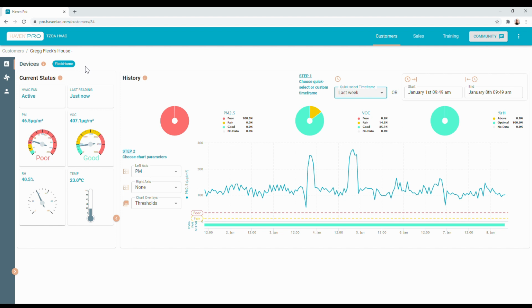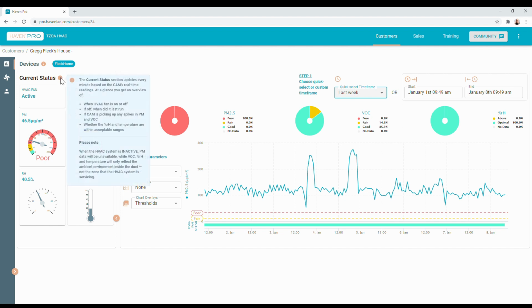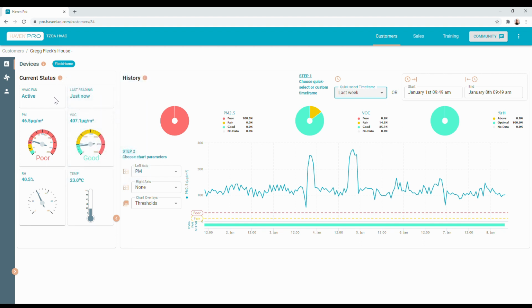On the left side of this screen, you can view the current status section, which gives you a live snapshot of the customer's air, which updates every minute. Not only can you see if the HVAC fan is active, but also when it's turned off. If it's off, you'll be able to see a timestamp here where the fan was last active. Each parameter is accompanied by a gauge for a quick snapshot of threshold status.